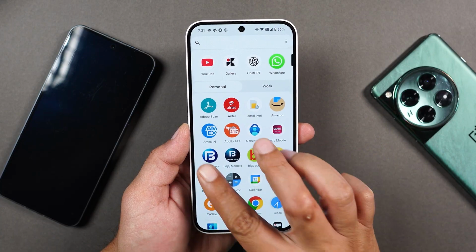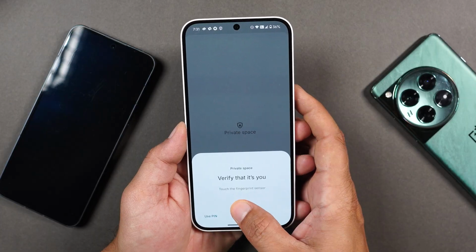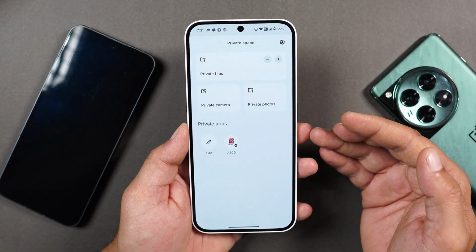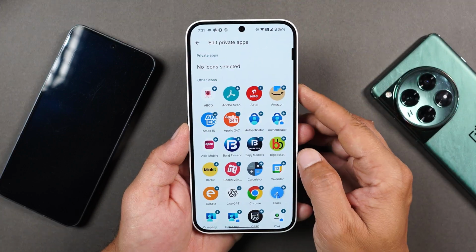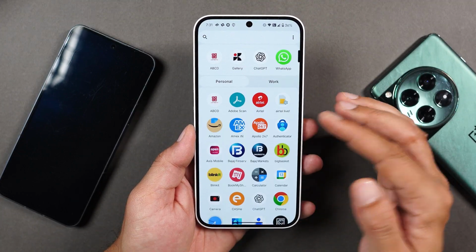Instead of that, I have to swipe right to open the private space, and now I'll be able to access that particular application. Tapping on edit, I can anytime remove this application from here. So private space is actually a very good add-on.